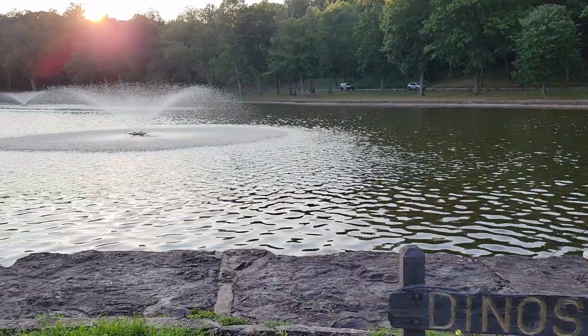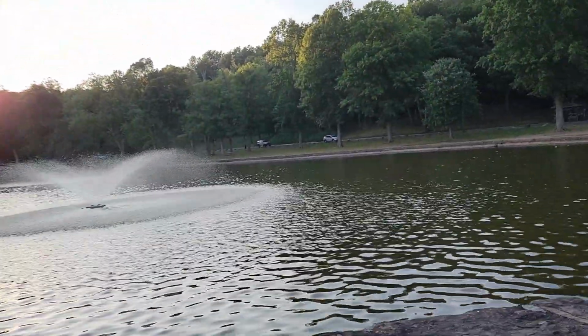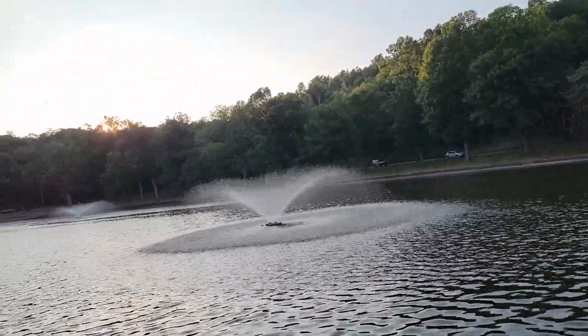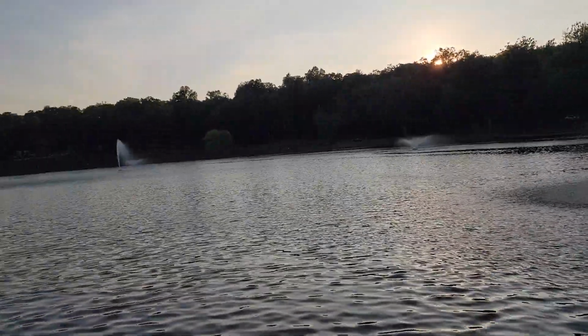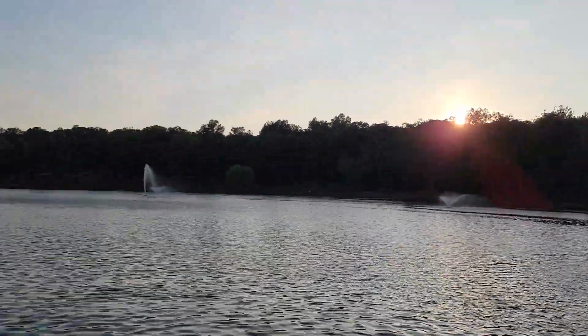We got some guys here fishing. A lot of ducks and pigeons and geese and stuff here in the water. Sun is setting over there.